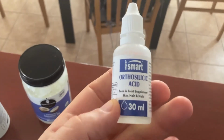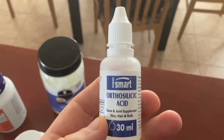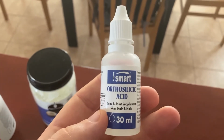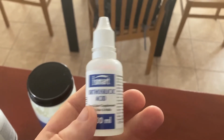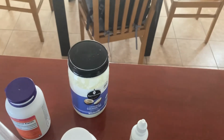And then the last one I'm going to go over today is ortho silicic acid. I take this a few times a week for aluminum. It binds to aluminum and it will pull it out of your brain or any other part of your body. So I highly recommend this as well if you're looking for some way to detox heavy metals. So that's my current supplement routine for now.